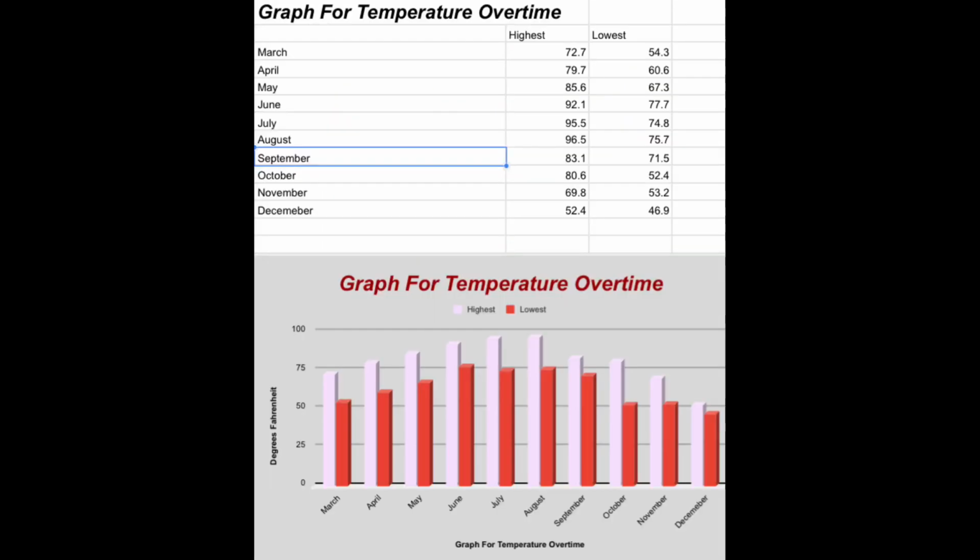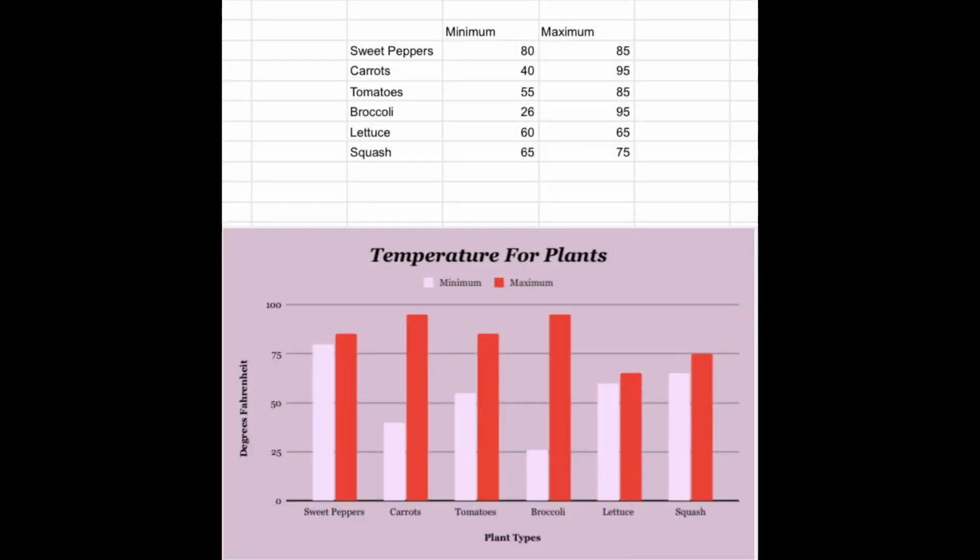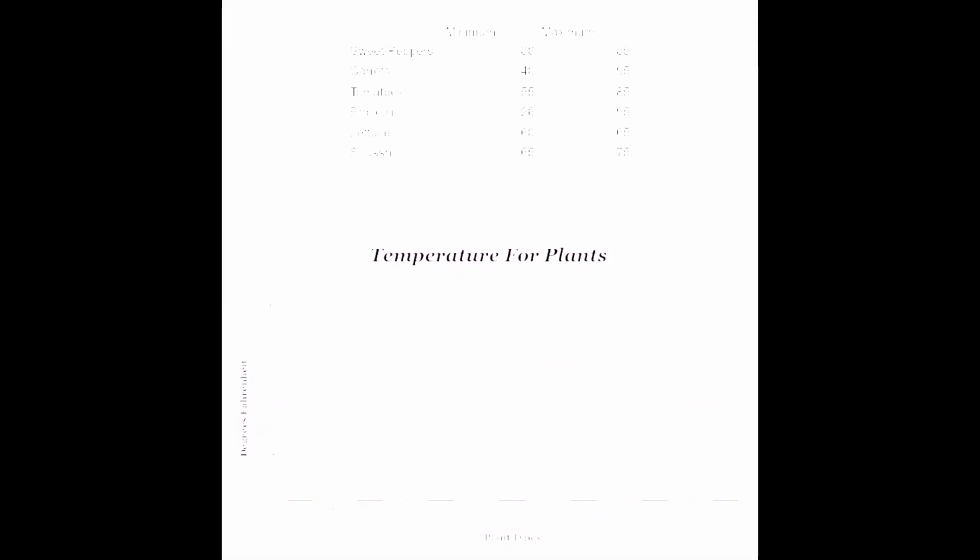This is the graph for the temperature over time that we've measured for this entire year. We have March, April, May, June, July, August, September, October, November, and December. This is from the highest to the lowest. This was a graph that was specifically made for the temperature of our plants to sustain reproduction and growth over the course of the time period.